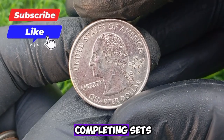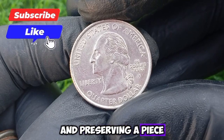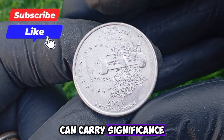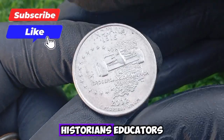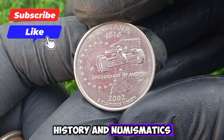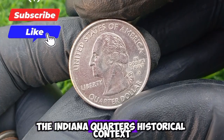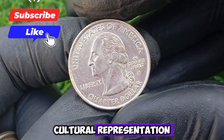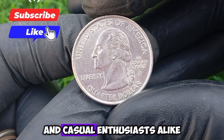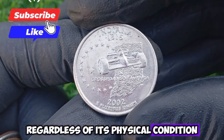Collectors value it for completing sets, studying circulation patterns, identifying minor mint errors, and preserving a piece of U.S. history, demonstrating that even coins in heavily worn condition can carry significance, stories, and lessons for hobbyists, historians, educators, and anyone interested in the intersection of art, history, and numismatics. While it may not be rare or highly valuable in monetary terms, the Indiana quarter's historical context, cultural representation, and place within the State Quarters series make it an enduring and fascinating piece for collectors and casual enthusiasts alike, ensuring that it remains a relevant and meaningful coin regardless of its physical condition.